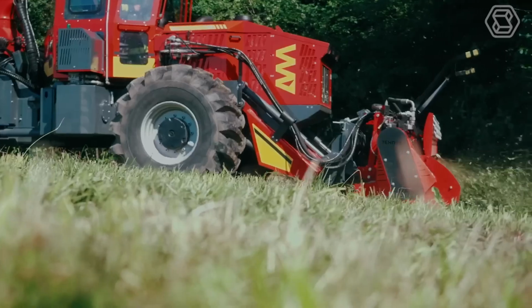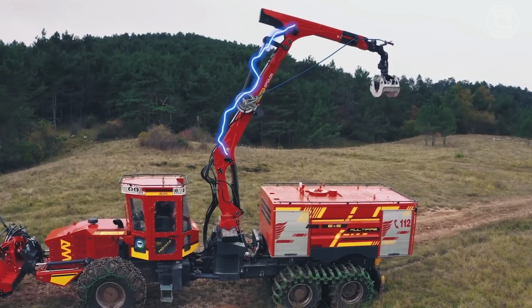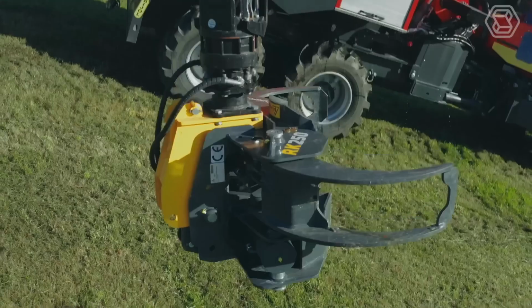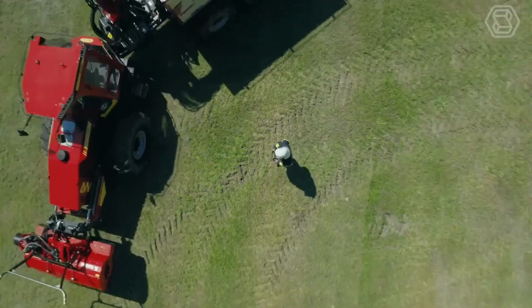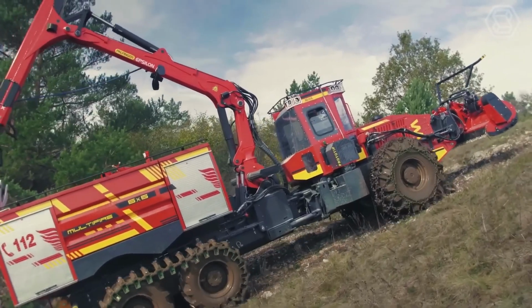The machine is equipped with a Palfinger Epsilon crane with a 36-foot boom outreach and a tilting pivoting pole that keeps the crane level on steep slopes. The boom includes a fire hose for precision firefighting with a jet length of up to 196 feet. In addition, there are 3 more high-pressure hoses that firefighters can use simultaneously.